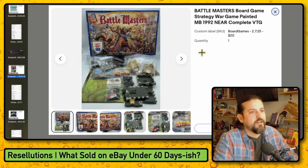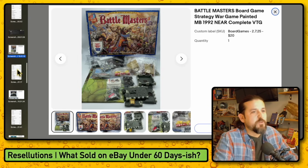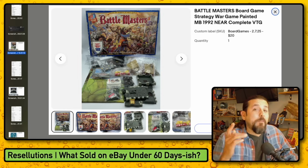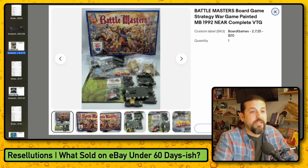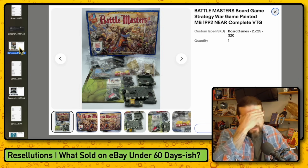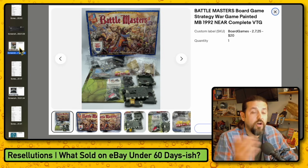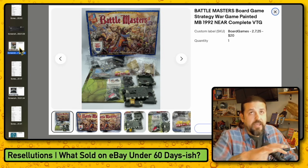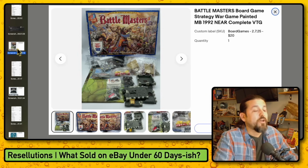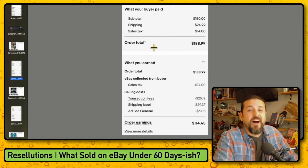Let's keep going here. Look at this next sale. This is Battle Masters Board Game Strategy War Painted. Who remembers this game? This is an old game. I bought it for $20. I put it up on the 7th, and the only downside was that I had to count all the pieces to make sure they get a true count of what they were going to receive, because look at the price. Sold for $150.